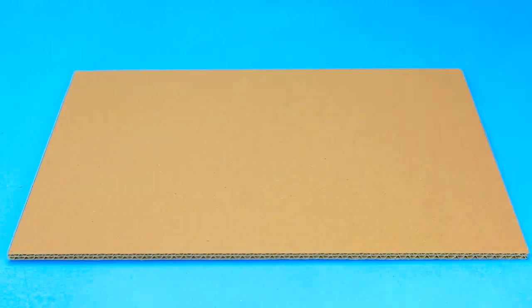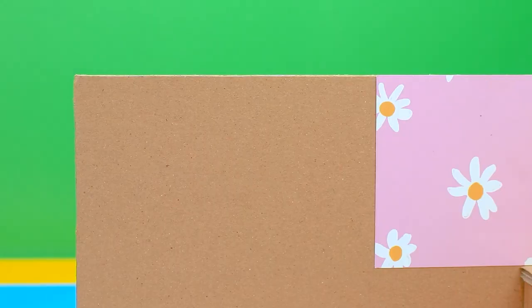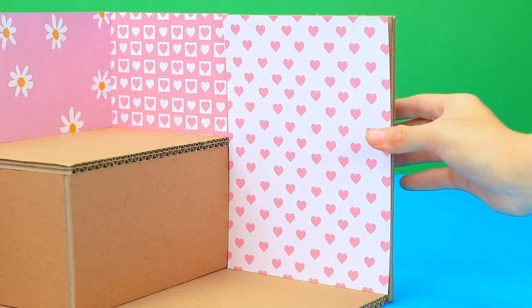Now today, the main part, I would share with you how to make a gorgeous kitty house with a pink bed, rainbow stair, pool, and more things from cardboard and clay. Hope you like this!